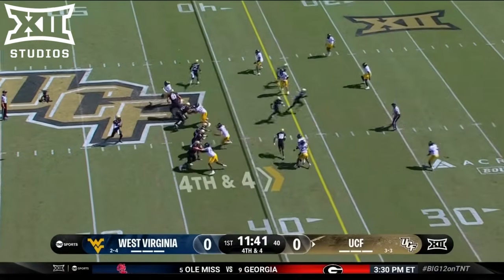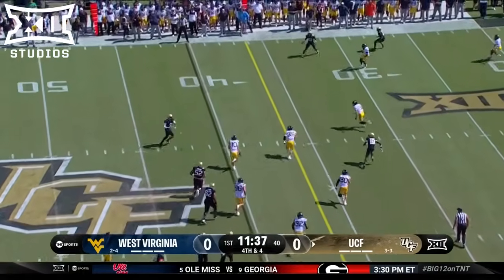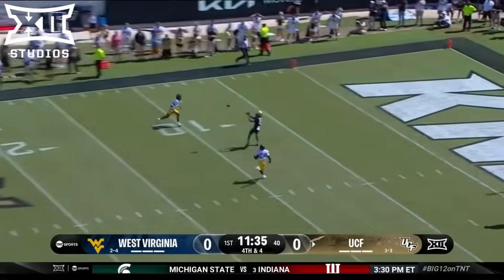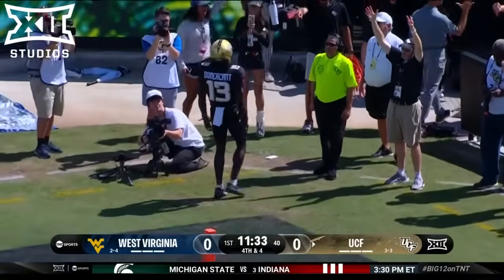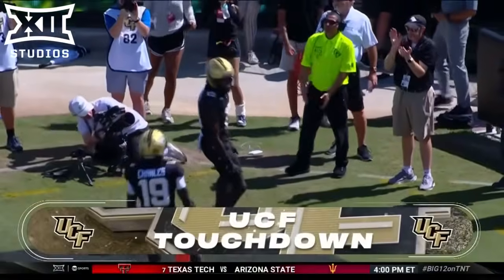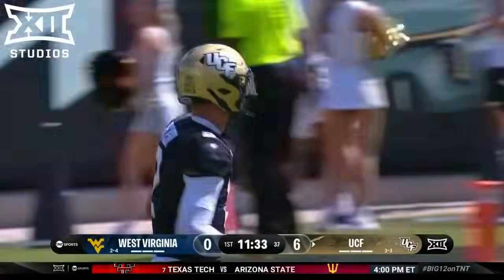Jackson a weapon with his feet. Pressure off his edge, he takes off. 4th down throw. Inside the 10. It's a touchdown. Chris Damerkants. 40 yards.